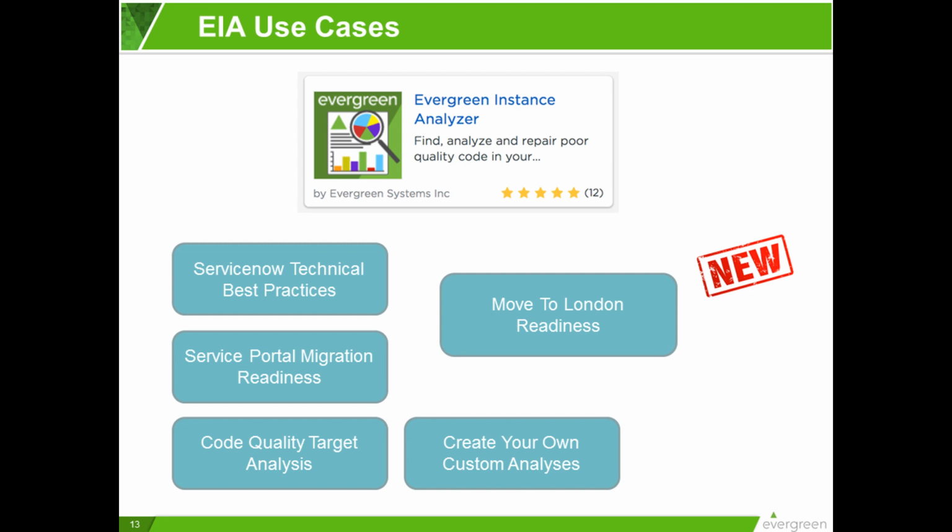EIA is built as an analysis and remediation tool with hundreds of rules it can run today to test specific items. These rules can be combined and recombined into use cases for specific purposes. The current use cases include ServiceNow code best practices, migration from CMS to Service Portal, the ability to target specific code, individuals or teams, and the ability to create your own custom rules. Perhaps you'd like to see how one of your employees is doing and help them to improve more quickly. Or perhaps you'd like to inspect the code of an application under construction today, or the code quality of work done by one of your ServiceNow third-party consultants. All of this is possible today.